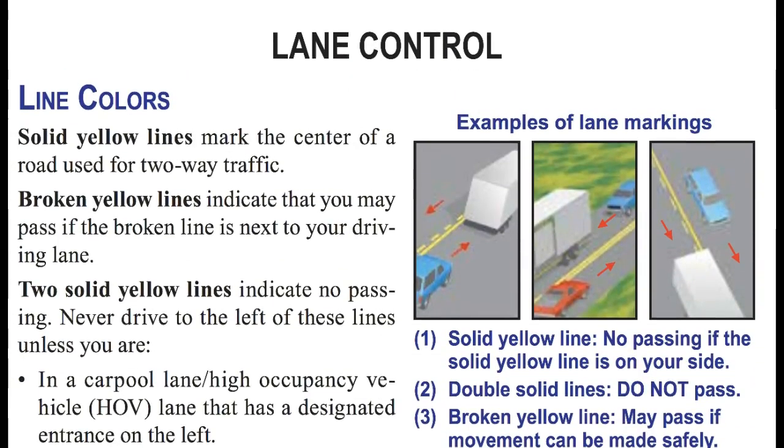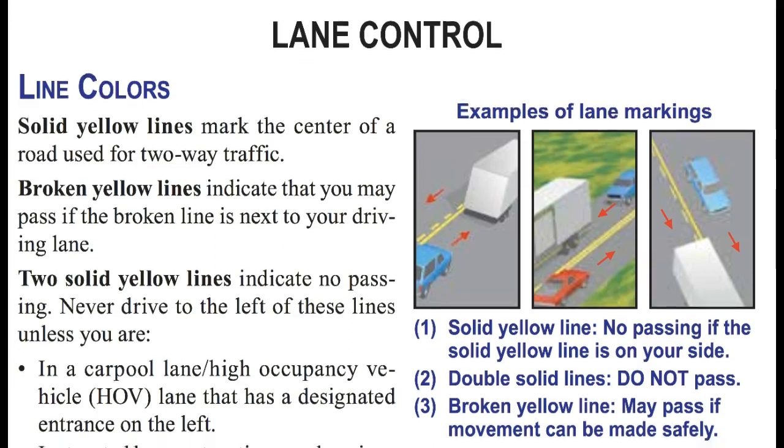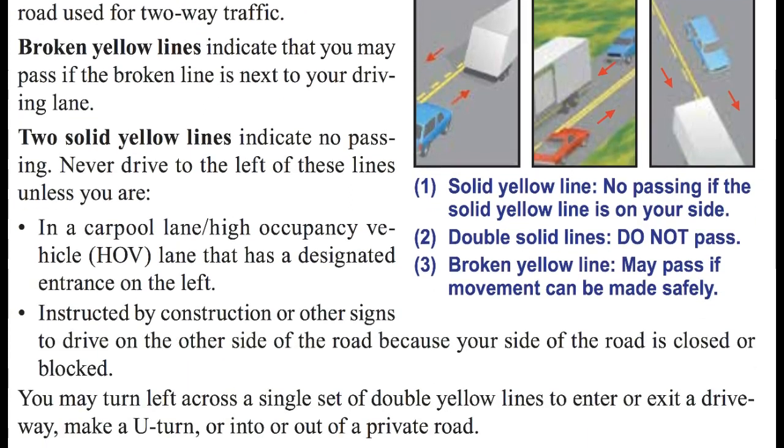Lane control. Line colors. Solid yellow lines. These mark the center of the road used for two-way traffic. Broken yellow lines. These indicate that you may pass if the broken line is next to your driving lane. Two solid yellow lines indicate no passing.